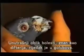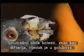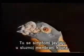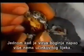Internal pox infections, also called diphtheria, are seldom established in pigeons. In this form, injuries appear in the mucous membrane of the beak, the throat, and the digestive tract. Once the pox virus has attacked, there is no effective remedy.